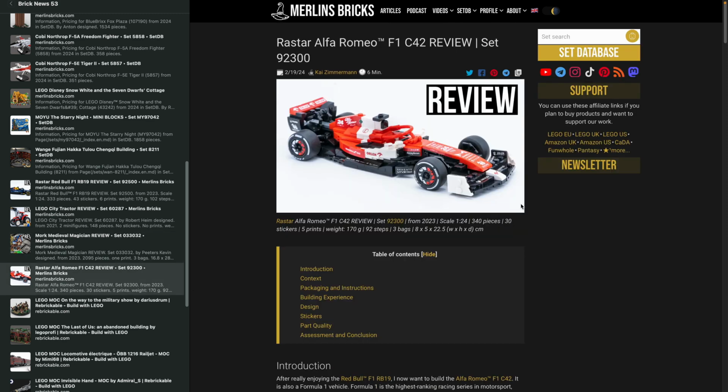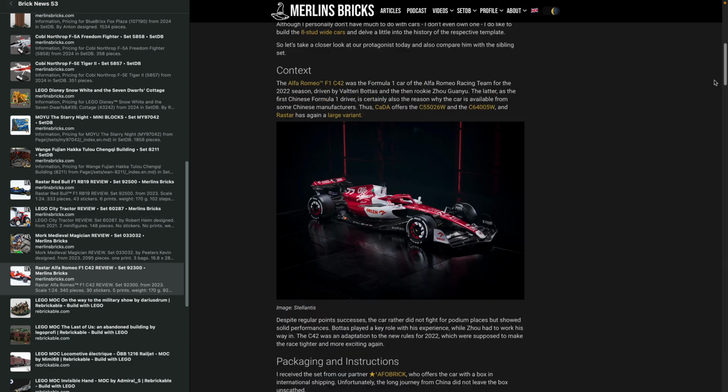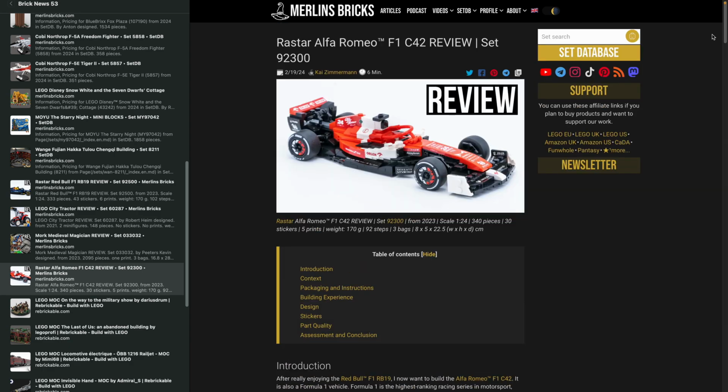And then last but not least, another one by me. So I was very busy in the last week. And this is the Alfa Romeo F1 C42. So this is a competitor from Alfa Romeo. And so basically many of the things I've said about the other set are true here as well, including the printed rims, etc. Obviously, this car, especially this C42, is a car that you see a lot these days.